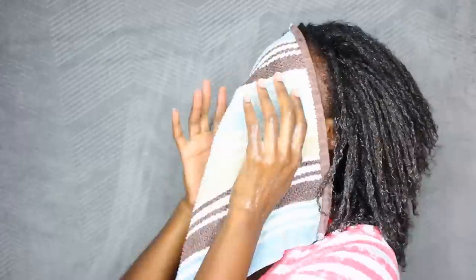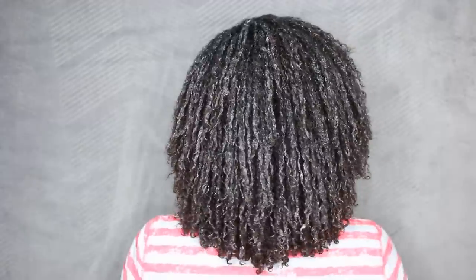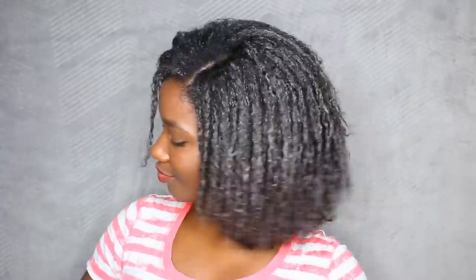How my hair is looking right now, I don't need to add the mousse, but I'm just going to add a few pumps of it anyways, just for good measure. Ooh, lens girl, lens, open it. Look there. You see that? Let's see how it dries.